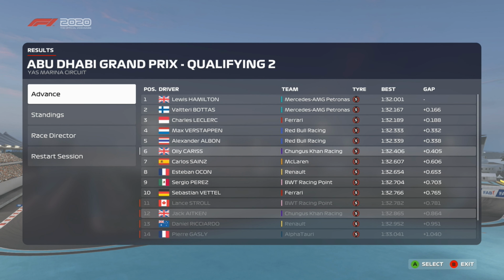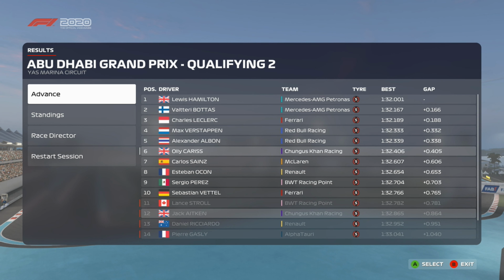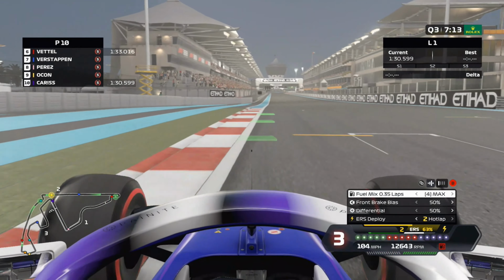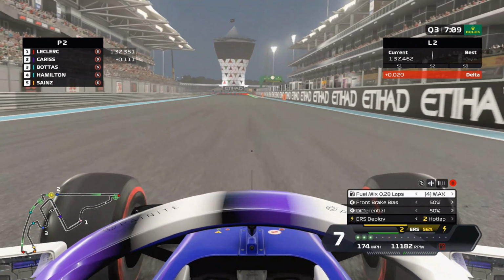And we did a 32.4, so already 4 tenths off Hamilton now. So pace has definitely improved. We're starting a fresh set of softs, so I'm going to be able to do soft, medium, soft, I believe, is the fastest way around Abu Dhabi. Obviously, these videos are recorded around the same time as I was doing the league races.